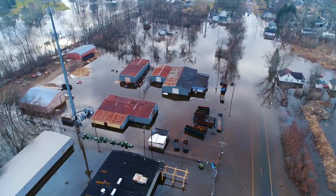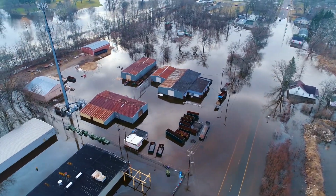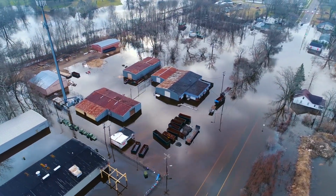That's going to do it for this video featuring various preps that you could add to your vehicle in case you need to escape it during times of flooding. I hope you enjoyed watching it. As with all of my preps, hopefully I never have to use any of these things during an actual emergency situation. But they do provide me with peace of mind knowing that I have them there ready to go.